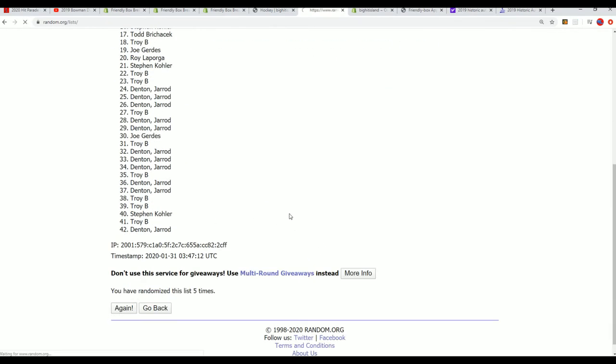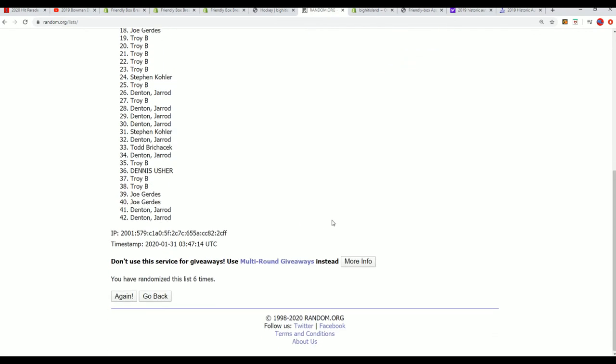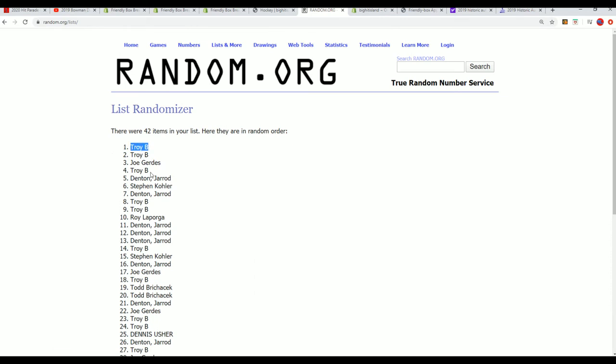Lucky number seven. And it's Troy B. who comes away with this thing. Congratulations, Troy. A very nice piece here. Really neat Roman Empire coin.